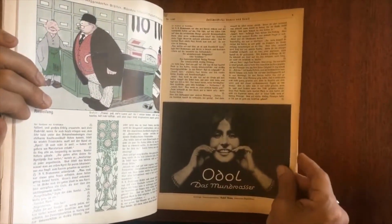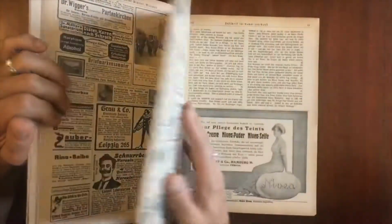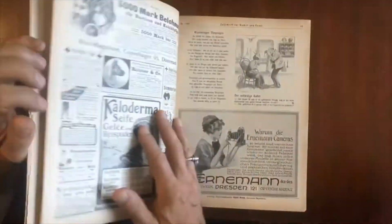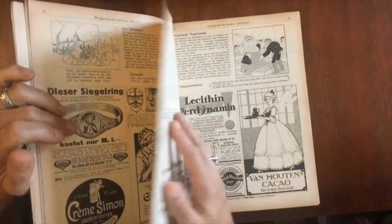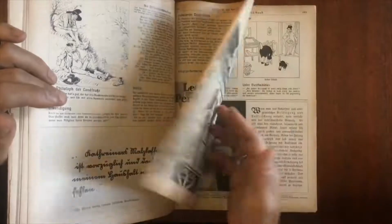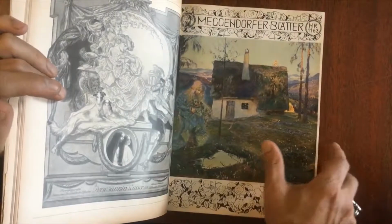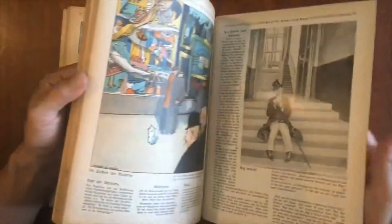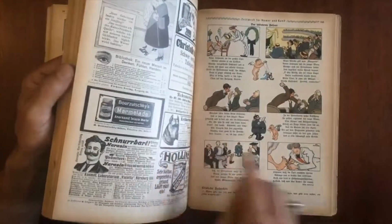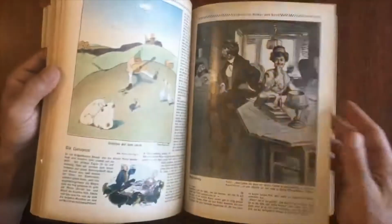As typical, the paper used at this time for periodicals in Europe and Germany tends to be today slightly brittle. So the pages, you have to just be slightly careful as you go through it. But it's got great content, great period advertising. It's sort of an Art Nouveau or Jugendstil style. That's nice, very nice. Most of the artwork is signed by the artist somewhere in the image. Yeah, this is very nice.